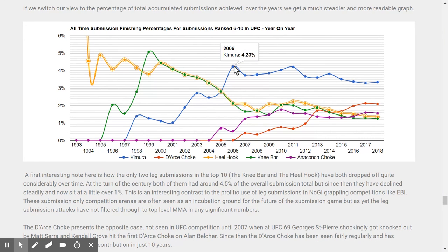The Kimura has had a very strong showing here up to mid 2000s, 2006, and then has kind of plateaued ever since. The two most interesting ones here are the Anaconda choke that we see in purple here, came in quite late in the day and steadily stole a market share off other submissions and has performed well ever since, did particularly well in 2017.